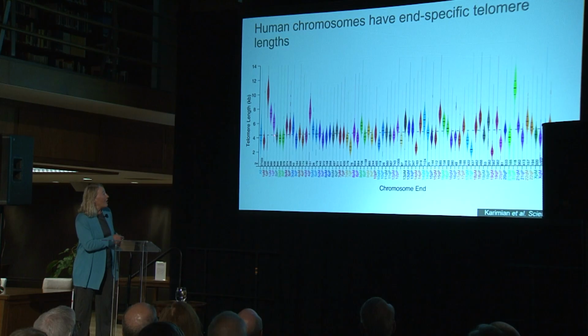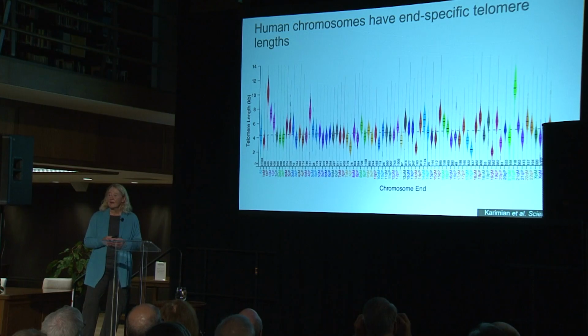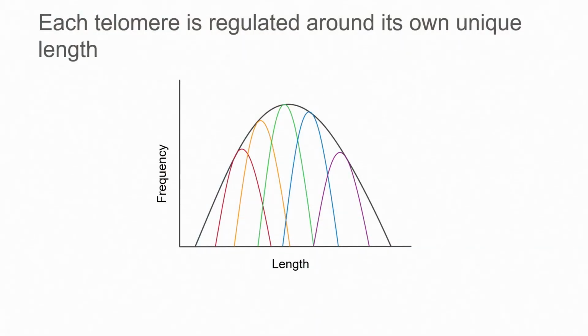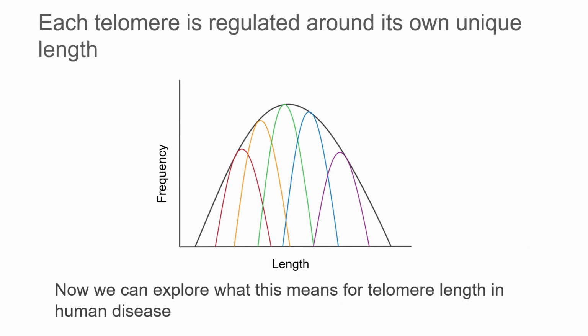And it's not always true that it's the paternal copy that is longer. Here's an example where it's the paternal copy that's shorter. And some of the examples where these two red chromosomes, 3P, have the same telomere length. So this was, again, very surprising and asks the question, how do we think about what a short telomere is that causes disease? How can we incorporate this into our model of short telomeres causing disease? So each telomere is regulated around its own unique length. And now we are just setting out to explore what this means for telomere length regulation in human disease.